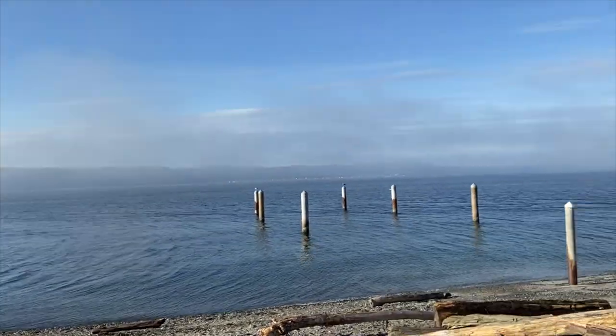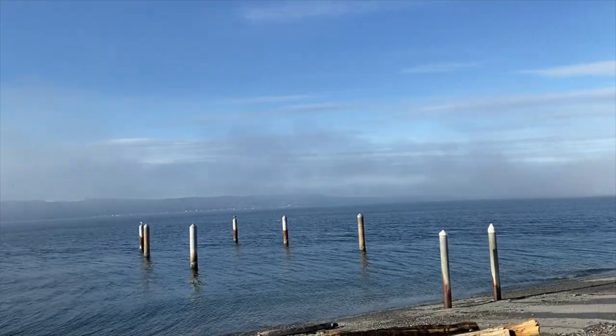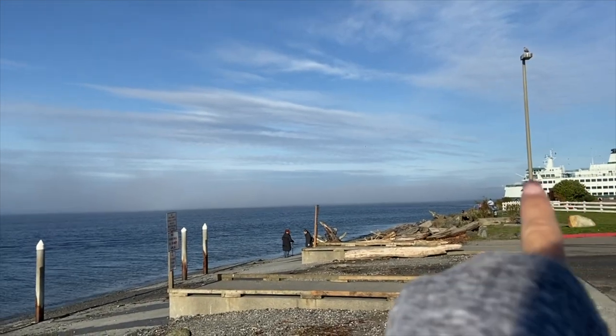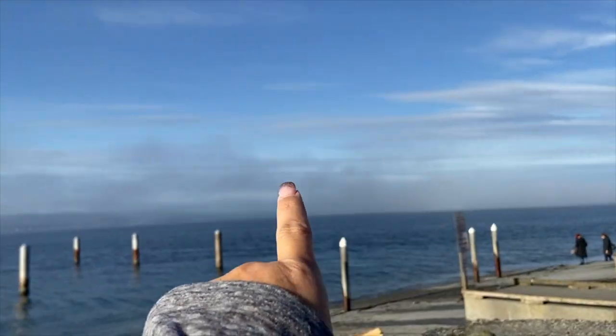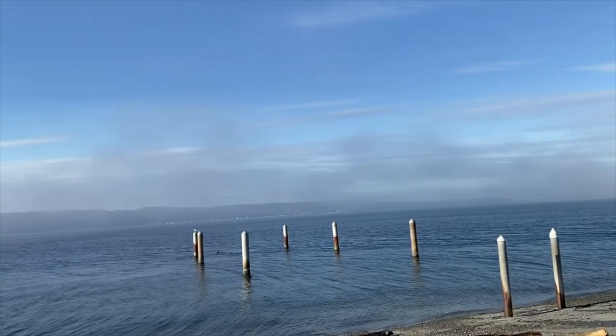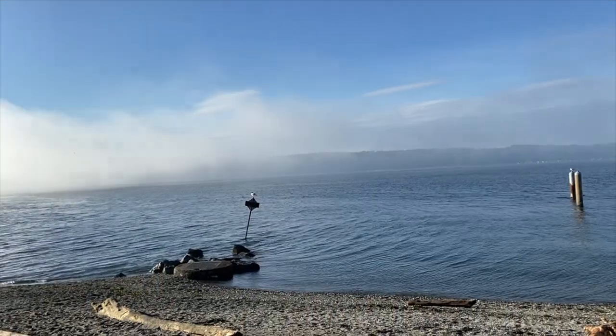Oh, get the fog. There's the ferry about to board and then it goes there. We were gonna go there to get fresh cut trees. They have an actual tree farm to where you pick your tree and then they cut it for you.